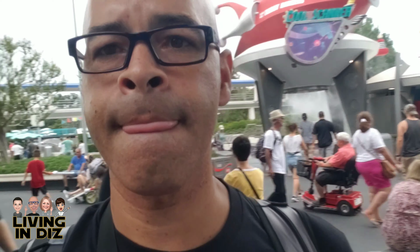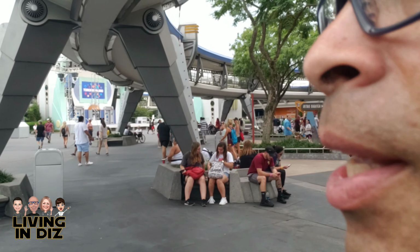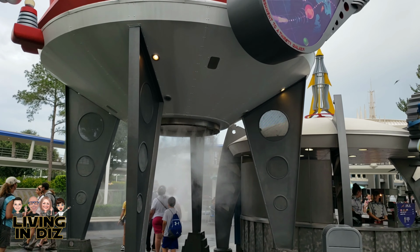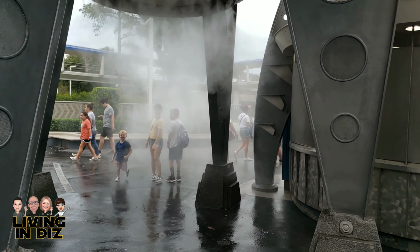Magic Kingdom is busy today. It's busier than I've seen it in the last few visits that we've had here. If you look around, you can see all the peeps. But that doesn't stop us from getting on rides. Hold on now. Where are the kids going? This is how you cool off in Tomorrowland, with the mister, right under the rocket.